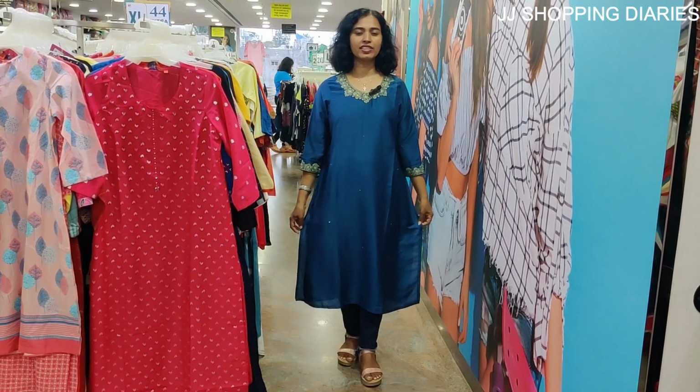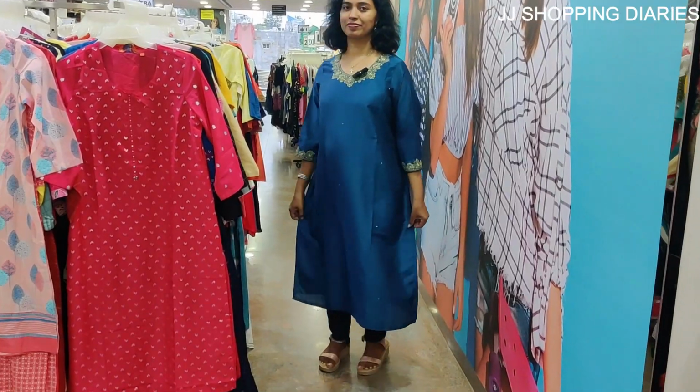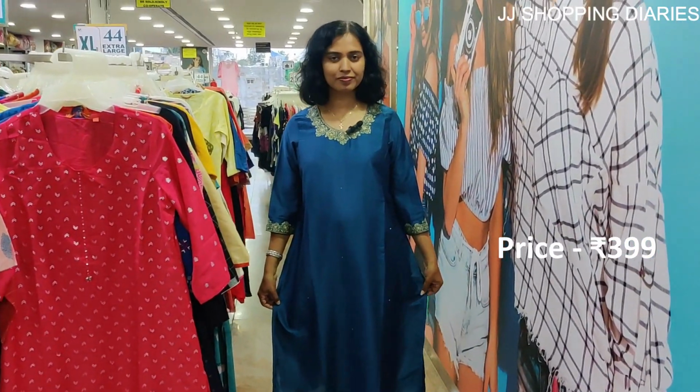Here is a dark blue kurti with little bit embroidery on the neck and the sleeves. And the material is somewhat silk kind. The price is ₹399.